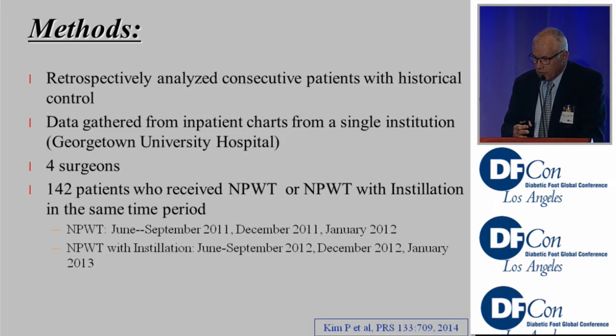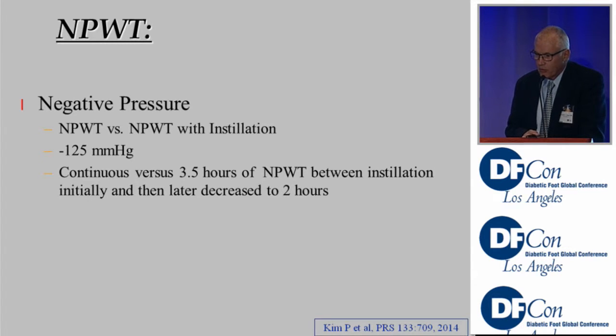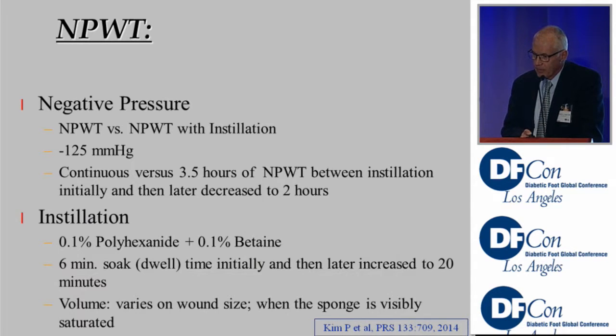We did it first through September, and we looked at our data, and we found that the instillate that we were using was not effective against gram-negatives because we're instilling for 6 minutes. So we changed the protocol to 20 minutes. So negative pressure was applied at 125 millimeters of mercury. There was 3.5 hours between instillates. And then it was later decreased to 2 hours.